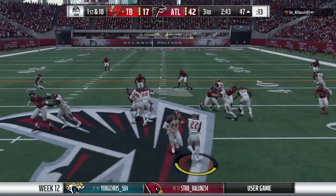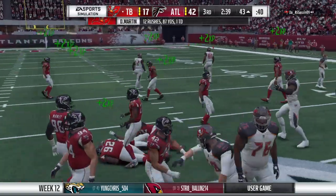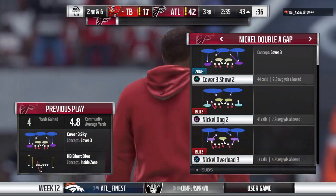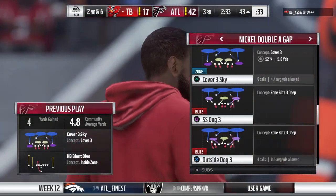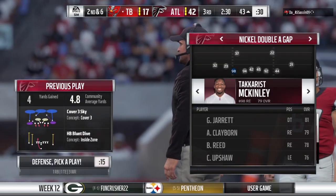First down, here's the run with Martin. He'll get about 4 here, down to the 43-yard line. Tough running there. That's a hard-earned 4 yards. Yeah, those are the unsung kind of runs. They don't fill up the stat sheet, but they do set you up in good position on second down.